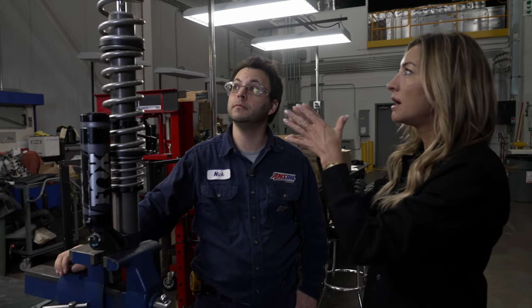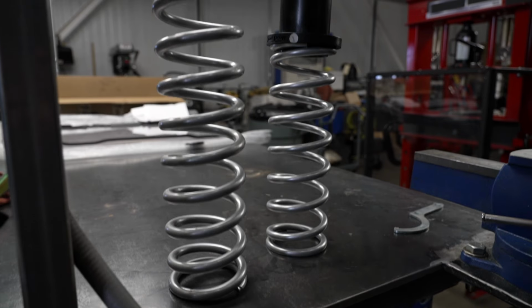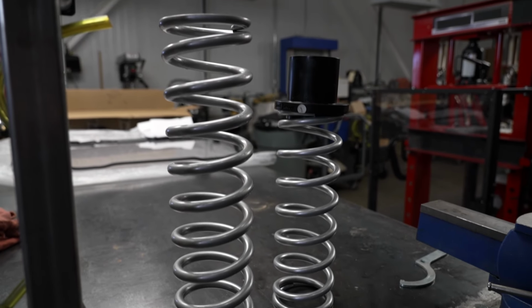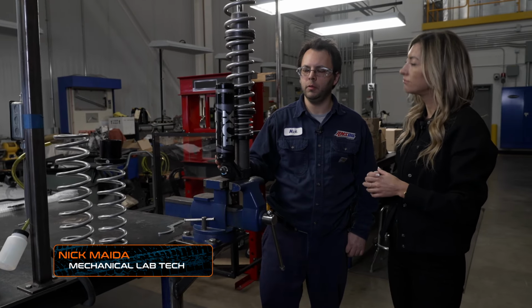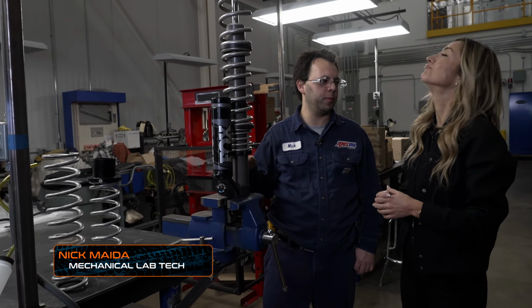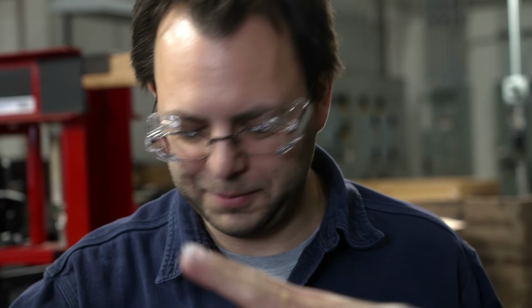Nick, we're working on the shocks here. This is our Polaris shock that came standard, but Shock Therapy sent us some gear. Yeah, they sent us a spring replacement kit. We're going to be adding some weight to this machine with roof, windshield, and accessories we're putting on. We're going to add the spring kit to maintain our ride height with the added weight, keeping it comfortable. I'm going to let you do your thing. Okay, thank you. All right, get to it.